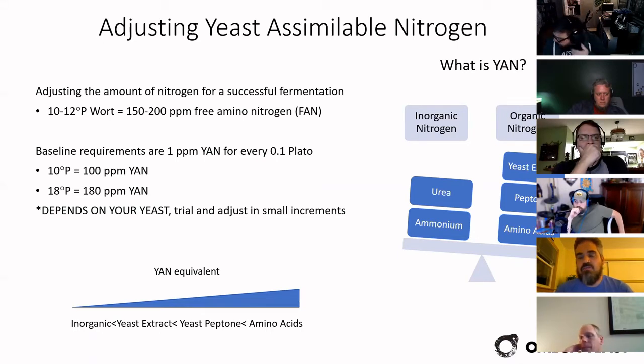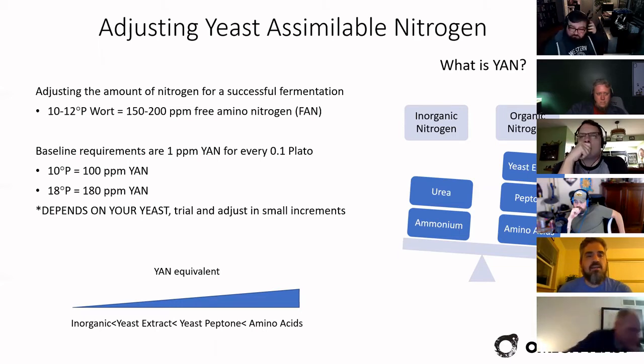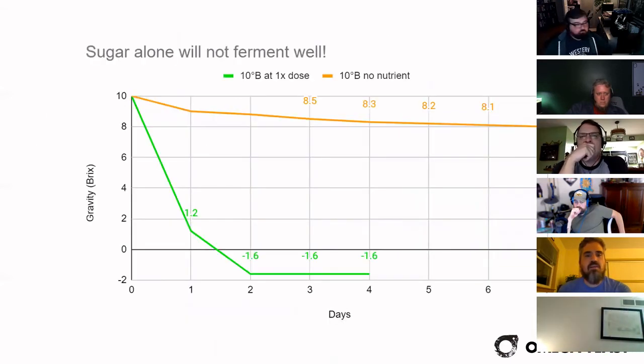Yeast extract will supply all of those amino acids. This is what yeast extract is essentially: ground up yeast without their cell walls. So clearly it has everything yeast would need to grow. So we balanced the nitrogen in there with inorganic and organic, and found one that works very well. This is, again, why you need nutrient.